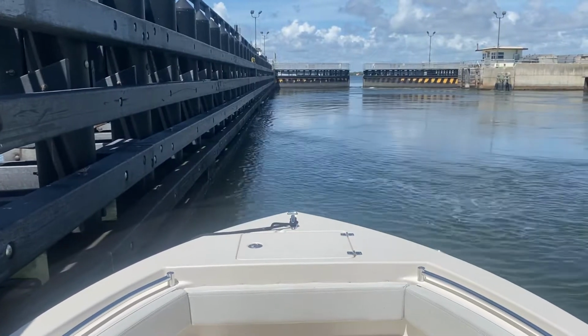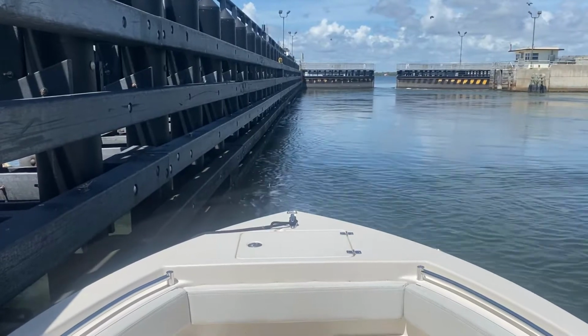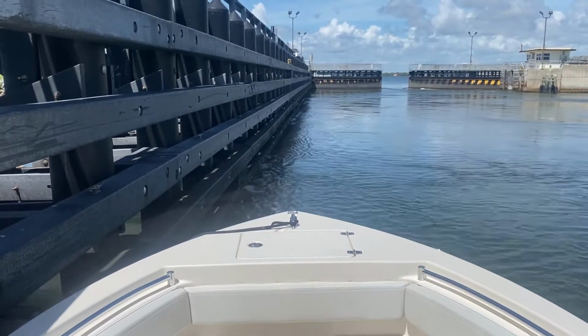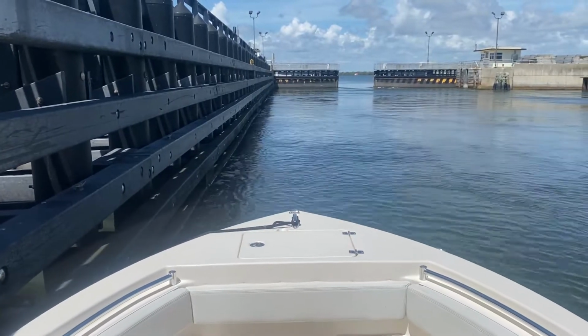The lock's online instructions state that engines should be shut off after mooring. It's a good idea when the lock is full of engines pushing a lot of exhaust, but I have yet to see this rule enforced.